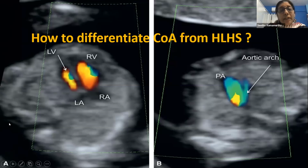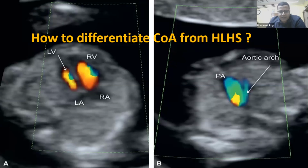So if there is suspicion, if there is a discrepancy in the ventricular size, we'll obviously have to call her back again at 16 weeks to make sure what sort of abnormality we're looking at. But in coarctation, definitely there will be some amount of flow across the mitral valve, and that will be your clinching point. Yes, ma'am. Forward flow in the aortic arch is the most differentiating point from HLHS. Thank you, ma'am.